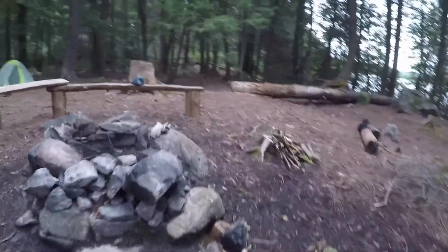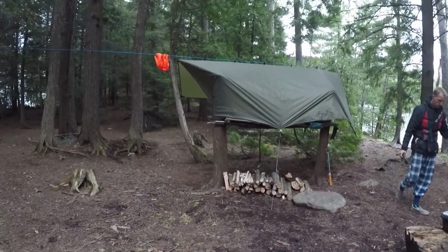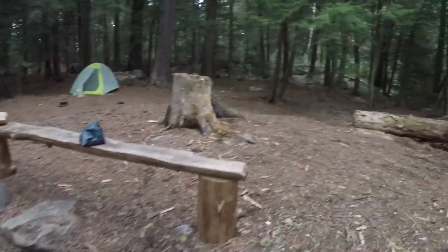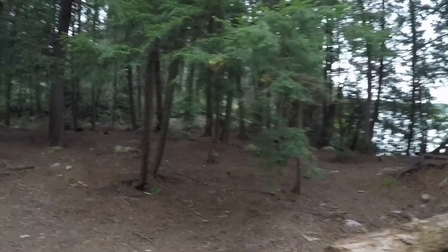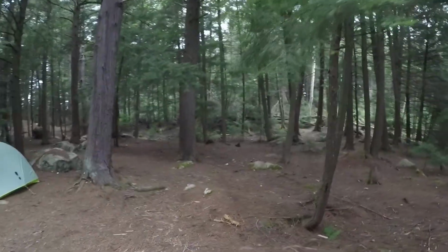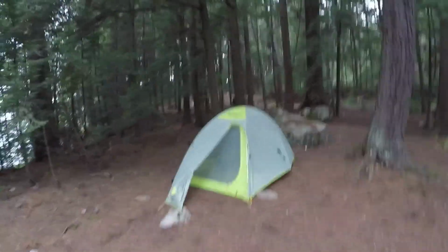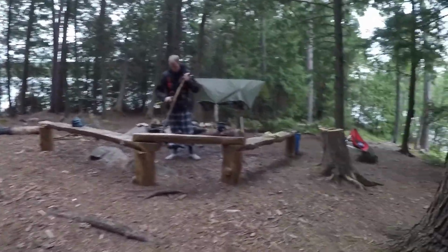And here's the fire pit. And we've already cut and split all the wood for this evening. Here's the fire pit. Some nice benches. And yeah, as I said before, just wide open. Lots of mature trees and the tent. So yeah, it's pretty sheltered in here, but the wind can come through it pretty strong at times.